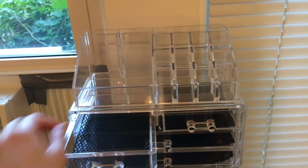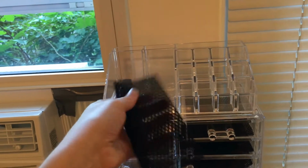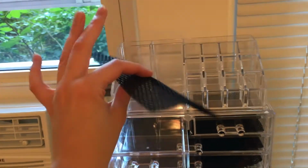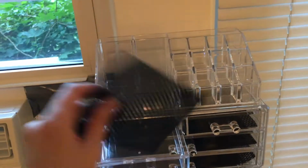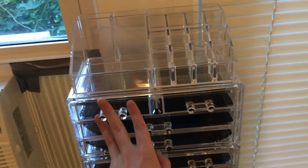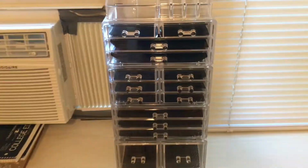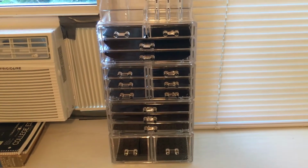As you can see, these did come with a liner in the drawers, but it's a little bit janky. I think it looks a little bit cheap. As you can see, the liner is not attached. It comes out quite easily, so I haven't quite decided if I'm gonna keep the liner in there or not. So let's see what we can do with this.